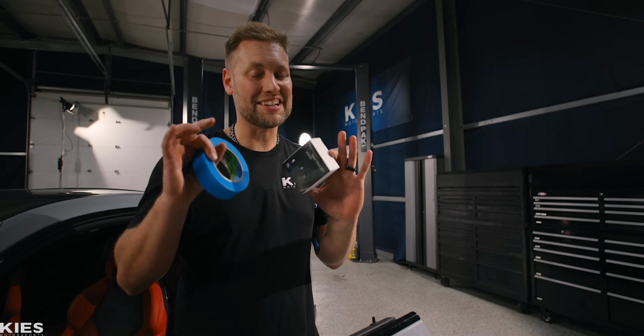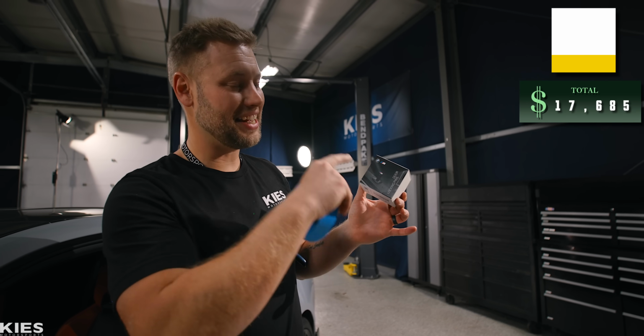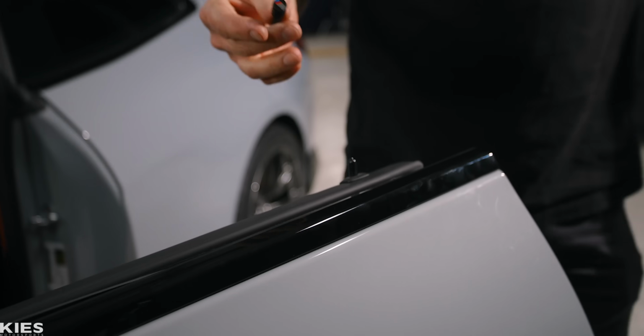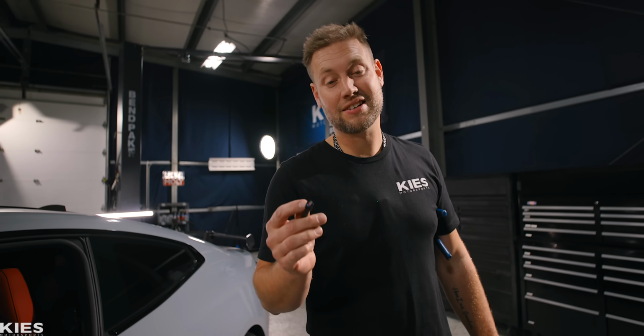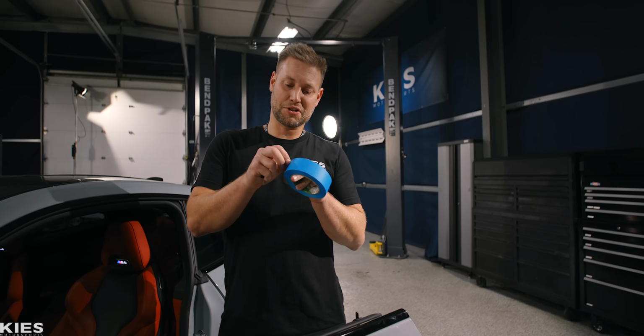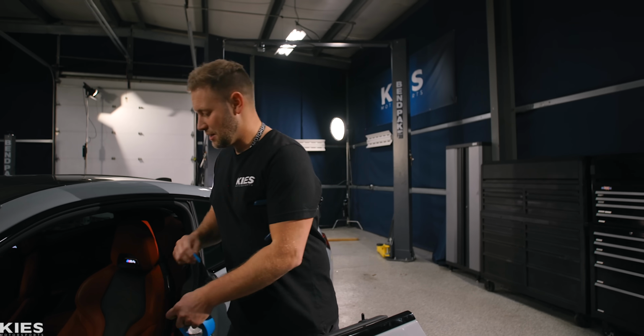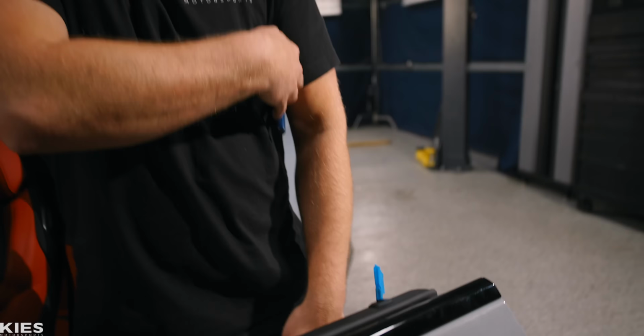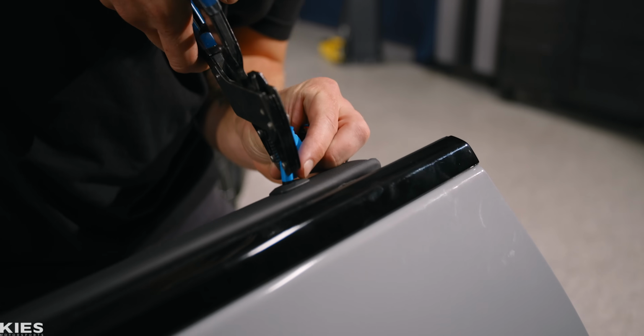Next up, we have, yes, BMW OEM locking door pins. These thingies right here. We are going to change them from this to this, and these aren't some cheap Chinese knockoffs. These are OEM BMW. Honestly, I didn't know how to do this, so I looked up the instructions because I didn't want to break anything. And it basically says, you put a little piece of tape on here, you grab it with pliers, and you rip it off. Those are the technical directions.